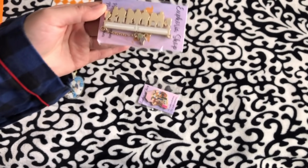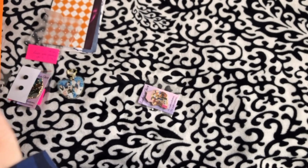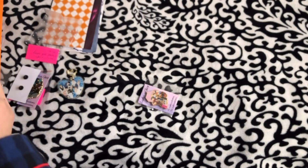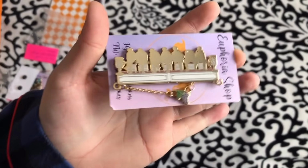And she also included this OT7 Dionysus pin, please. It's probably one of my favorite, not title track, but B-side tracks. It's amazing. Wow, this is so cute. Oh, look.